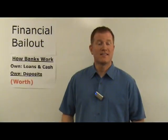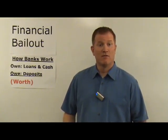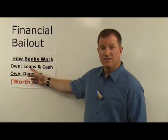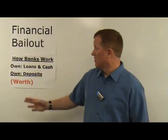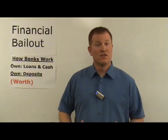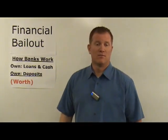To better understand this, let's talk about how a bank makes money. First of all, banks have assets, or what they own. As you can see here, what banks and savings and loans own are loans or mortgages and cash. Now, where do they get their cash? From deposits and from borrowings from other banks.